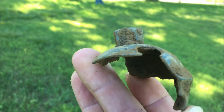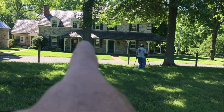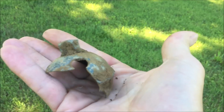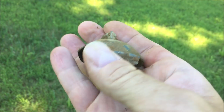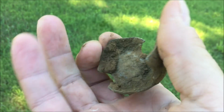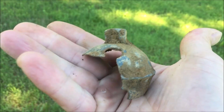First find of the day. This is from the PA Pirate, right in front of the house. Not right in front, we didn't get that grass spot over there yet. But that's a nice, giant sized crotal bell piece. I don't know what number that'd even be, maybe like a number 8, which is a really good size. Tennis ball. That's a heck of a good find.